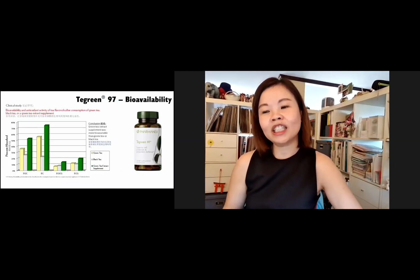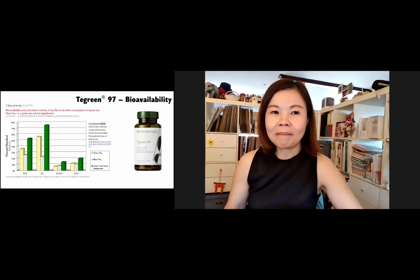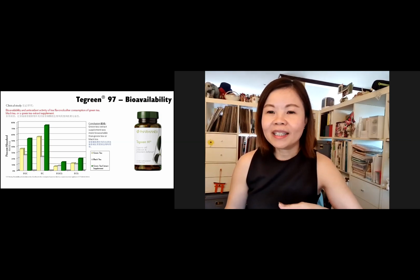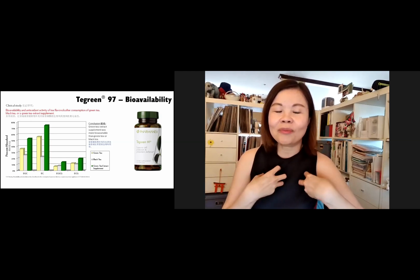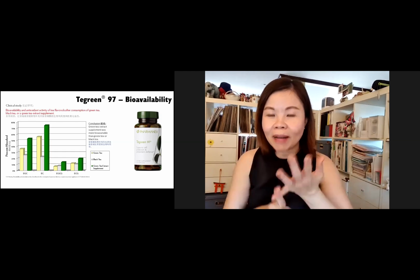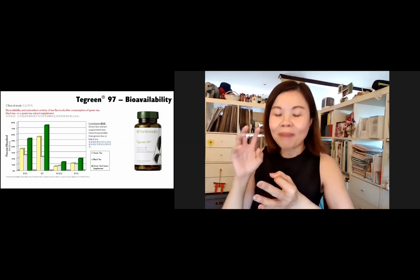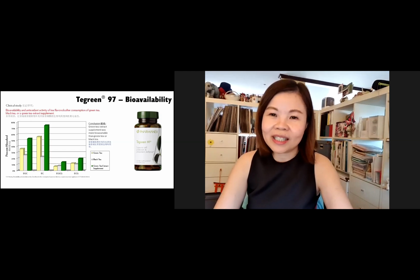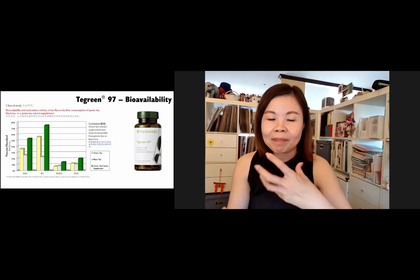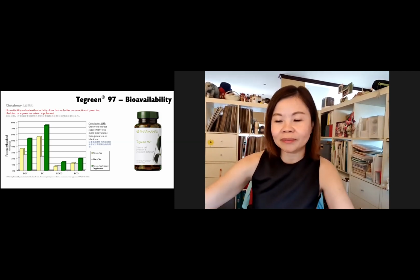So this is a graph to show that a clinical study was conducted to differentiate the bioavailability, meaning how well the antioxidants from Tegreen, which is from green tea, are actually absorbed into the body. So they compared black tea, green tea, and then green tea supplements. And the best in terms of bioavailability, of course, is the green tea supplement. So some people will tell you, I can drink tea, but if you want it to be best absorbed by the body, you have to take a green tea supplement. Of course, take our Tegreen.